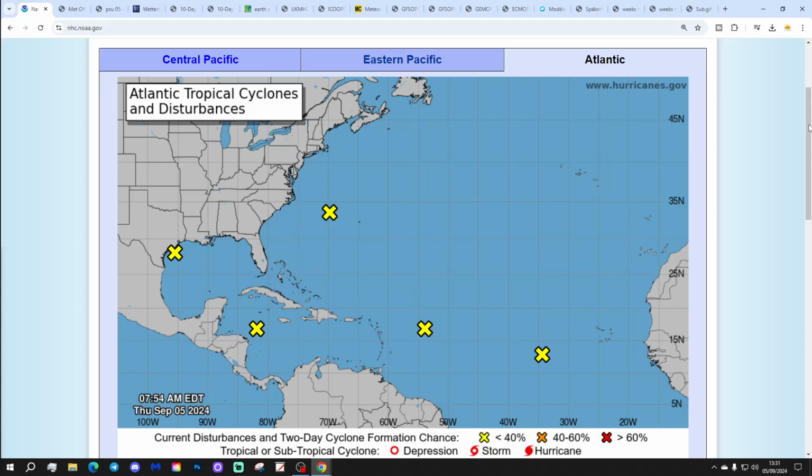Right, well, we're going to start in the subtropical Atlantic. Interest areas galore, but will any of them actually develop into a tropical storm? That's the question. Let's deal with them in turn.